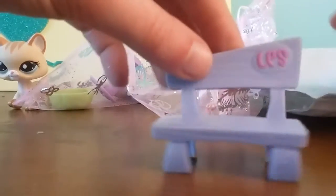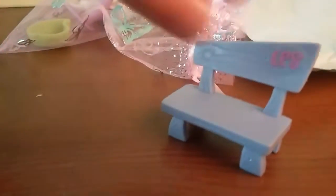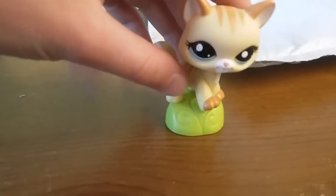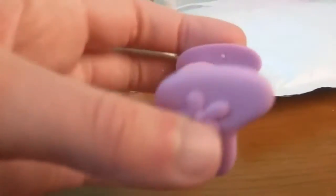Oh, okay, so we got a little bench. Oh, this is so cute. Look at that. Oh, that's so cute. Sorry, I'm making weird noises. Like, what the heck? Yeah, there's a little bench. Let's just dump it out. Okay. Oh, one of those chair thingies that I always see in videos, and I'm like, bro, what even is this? And then there's... what?